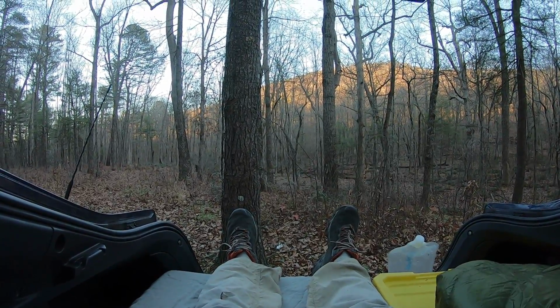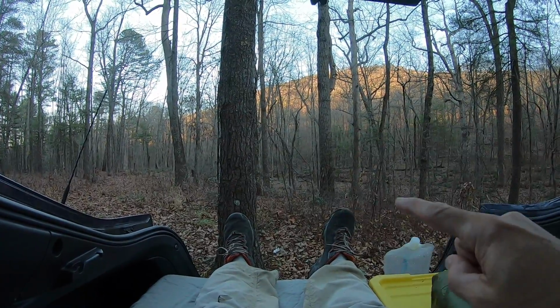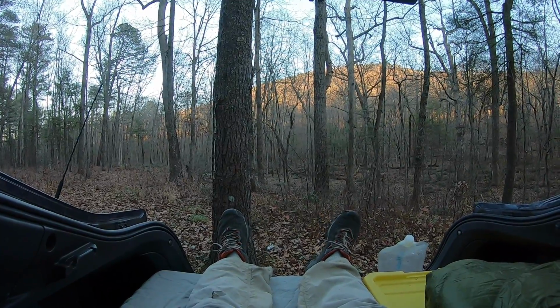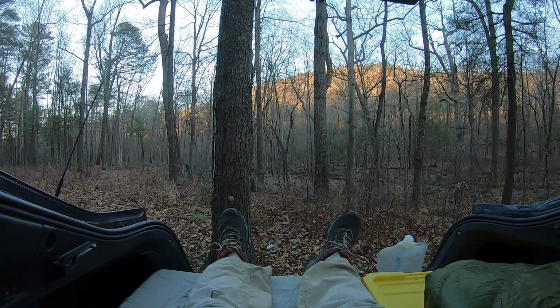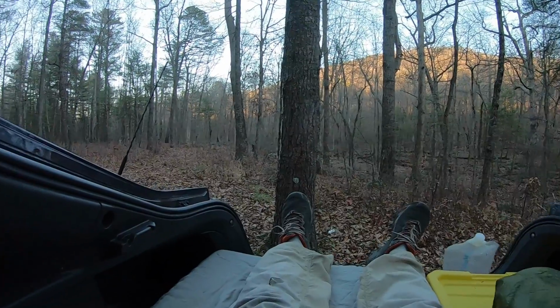Just started relaxing in the car. This is my view for the night. Got that beautiful mountain up here. There's a little creek runs right down here where I got my water. I can hear it in the background. Probably won't leave this open tonight. I'll probably shut the hatch just because it's going to be like 20 degrees. But I'm sitting here in recliner mode right now. I've got my bed platform propped up with my passenger seat of the car. It's nice. Good view. Cook up some dinner in a little while.